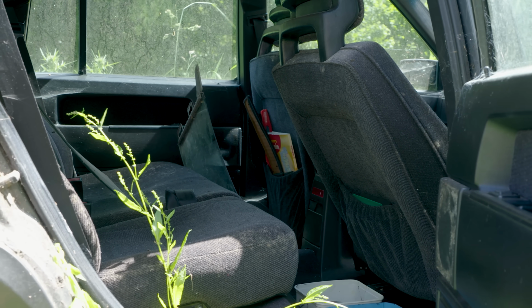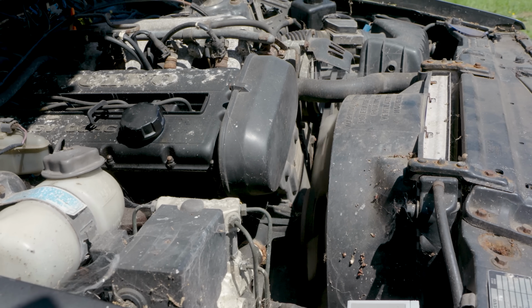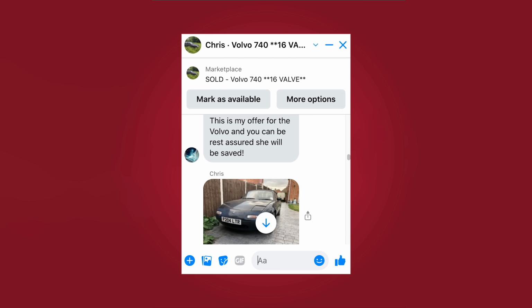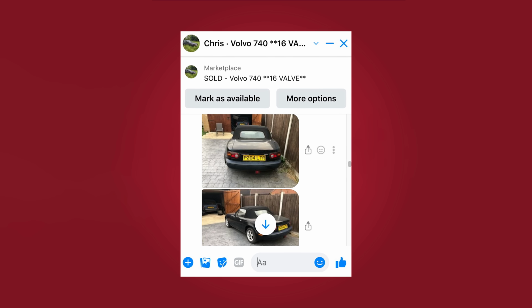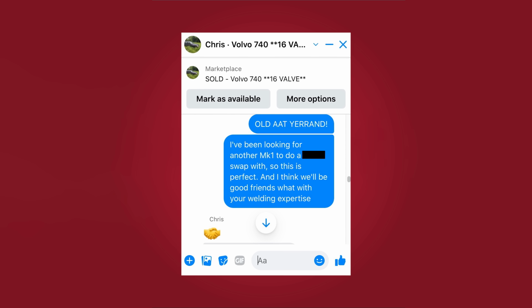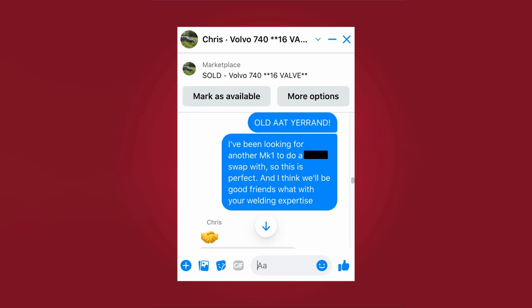Turns out, a lot of people wanted it because, unknown to me, this 16-valve engine is one hell of a unicorn in Volvo circles. I received a few messages, but one that stood out was from a bloke called Chris, who offered a straight swap with a car I've been searching for months. The reason? An engine swap like no other, which I'll get onto soon, but one that will upset a few purists and cost a lot of money.